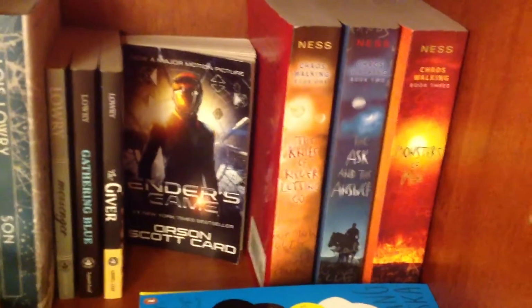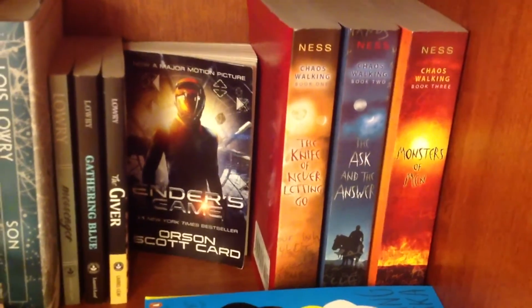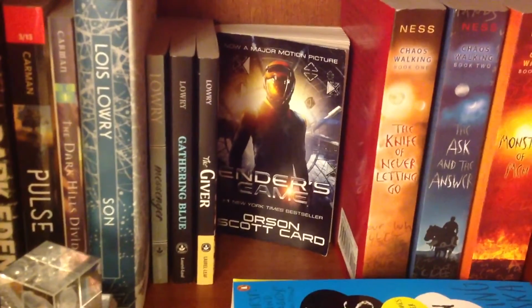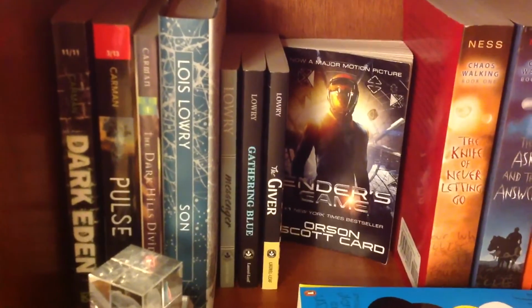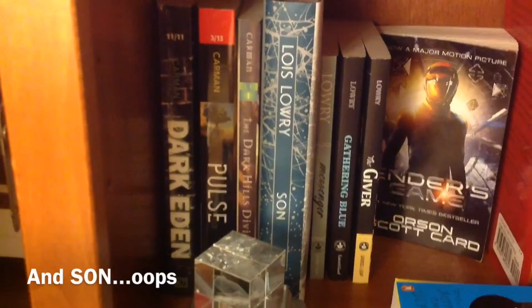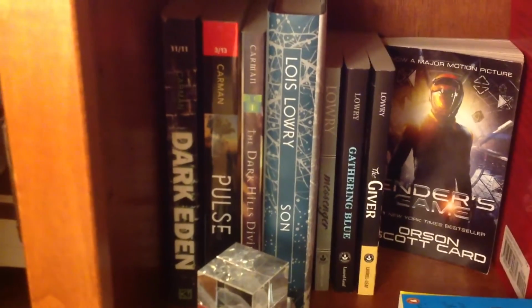Then over here in this corner we have the Chaos Walking trilogy by Patrick Ness, which is The Knife of Never Letting Go, The Ask and the Answer, and Monsters of Men. Then right here we have Ender's Game by Orson Scott Card. Then we have the Giver series by Lois Lowry, and that is The Giver, Gathering Blue, and Messenger. And then over here we have my first print edition of The Dark Hills Divide, signed by Patrick Carman.